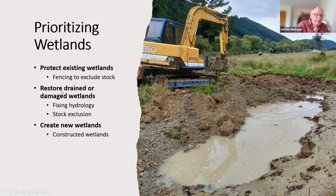As you're going through, you've identified your wetlands, and then you're thinking, oh, we have this wet area down here. We tried to drain it, but it hasn't drained. It probably was a wetland at one time. You might say, well, it's not productive, so let's just restore the wetland and have a nice little wetland there for water quality or for biodiversity. So that would be your second priority on your list.